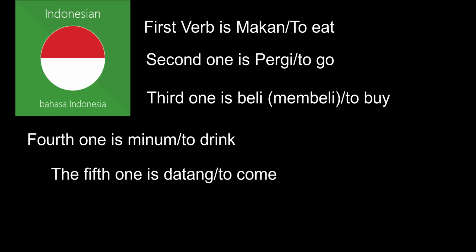Okay? So we have talked about 5 verbs in Bahasa Indonesia, the Indonesian language. The first one is makan, which means to eat. The second one is pergi. It's not the English-sounding r, which sounds very foreign. Remember, the R in Bahasa Indonesia is drier. It's not like in English, but very clear. Pergi. And the third one is beli or membeli. The fourth one is minum. The fifth one is datang.